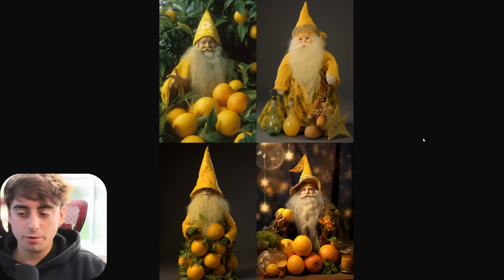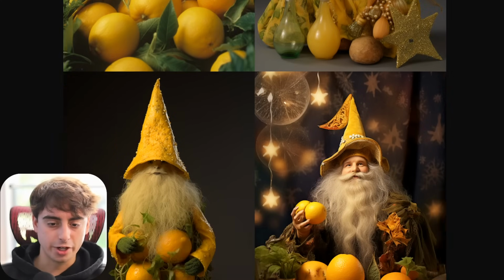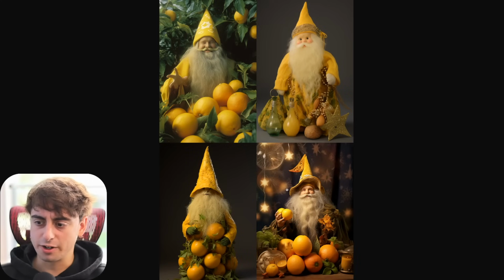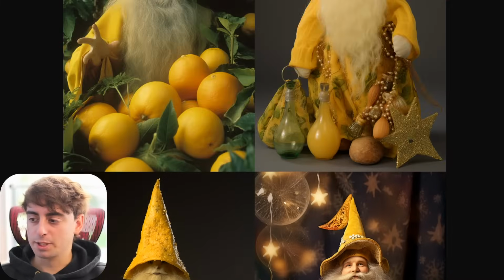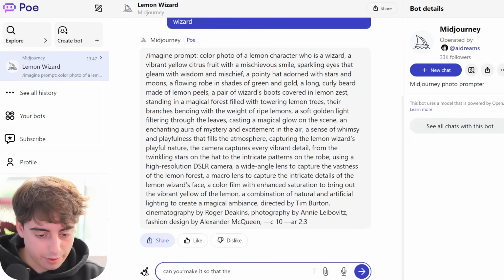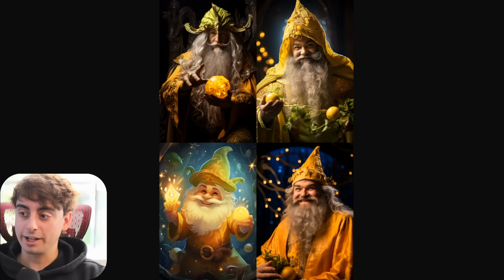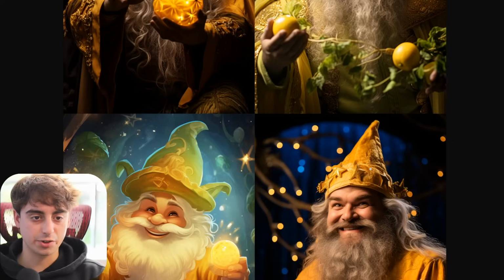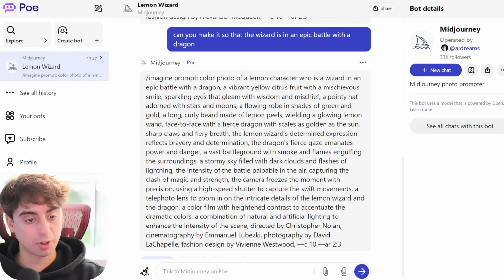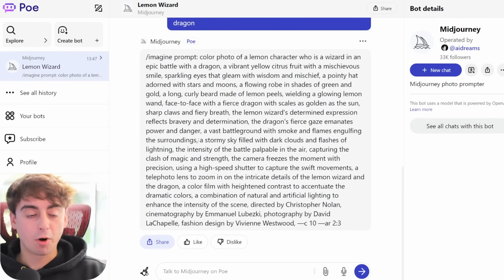And okay, it seems to have translated fairly well here, where we definitely got a lemon-themed wizard character generated by Midjourney. Overall, I think it did a pretty good job translating that idea quick and dirty for us. Let's say I wanted to change some aspect about this image though. Can I ask for specific changes? Can you make it so that the wizard is in an epic battle with a dragon? And our result from Midjourney is a little sad because there's literally no dragon to be seen at all. However, if we actually go back and read this prompt, it does say epic battle with a dragon. Midjourney is just not producing the prompt well enough, essentially.